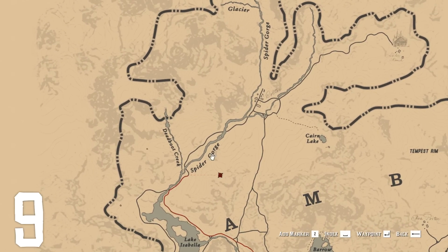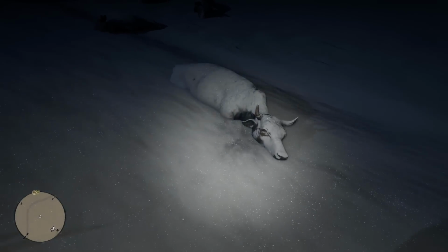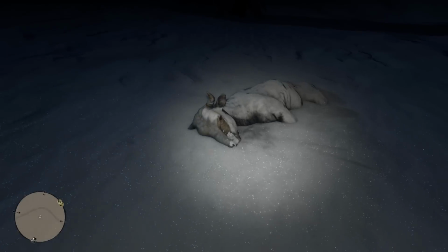Secret number 9 takes us up into the mountains in the northwest of the map, where at this spot we can find a cattle drive. However, all of the cows are frozen. It appears as if they were in the process of being moved, however there are no human remains around. It seems as if they were left here to simply freeze to death.